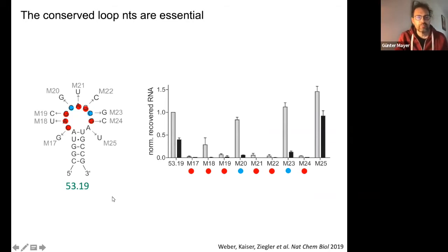What we know from these hairpins so far is that the loop nucleotides are very essential for binding. If you mutate the loop nucleotides, all the red dotted positions here, you lose binding capacity quite effectively. We also need a stem structure here, which is not very critical in nucleotide identity, but for the UG, that's a nucleotide that you need. You need the base pair here. If you replace the U by a C, then you lose binding completely. And for some of the nucleotides, there's tolerance here. That's what we know so far.